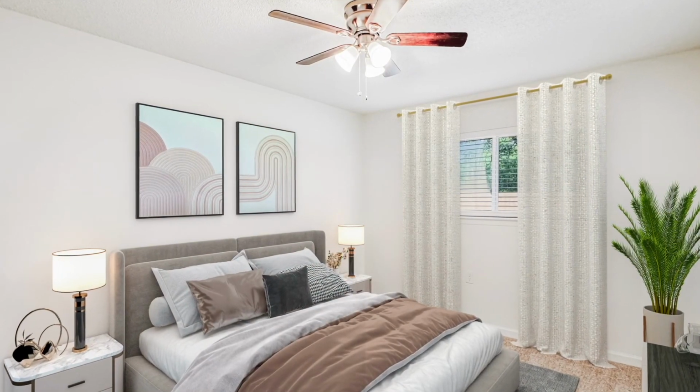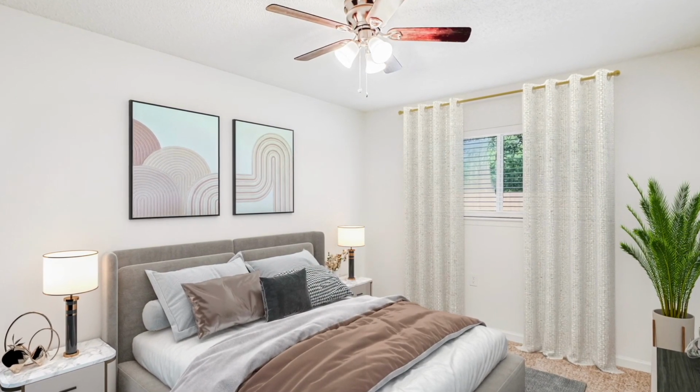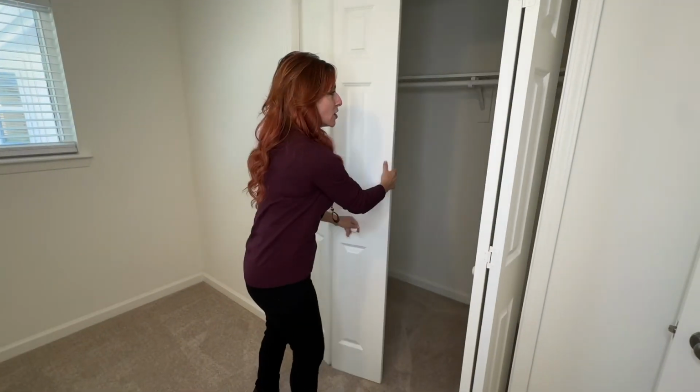One of the great things about this house is that all the flooring has been replaced throughout, and who doesn't love brand new flooring throughout the home? The other thing is that these rooms are flooded with natural light, and all of the closets are such a good size. This is not even the biggest closet, and how nice is this space? All right, on to the next.